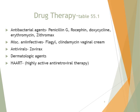Erythromycin and Zithromax are also antibacterial agents. Then we get to some miscellaneous anti-infectives such as Flagyl. I'm sure you've heard of that. It is the first choice for trichomonas and bacterial vaginosis. Clindamycin, the thing that's interesting about that is it's a vaginal cream. It's used to treat bacterial vaginosis.